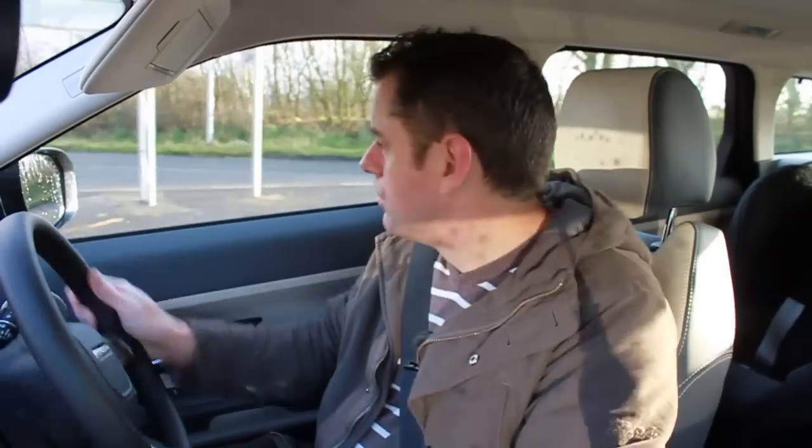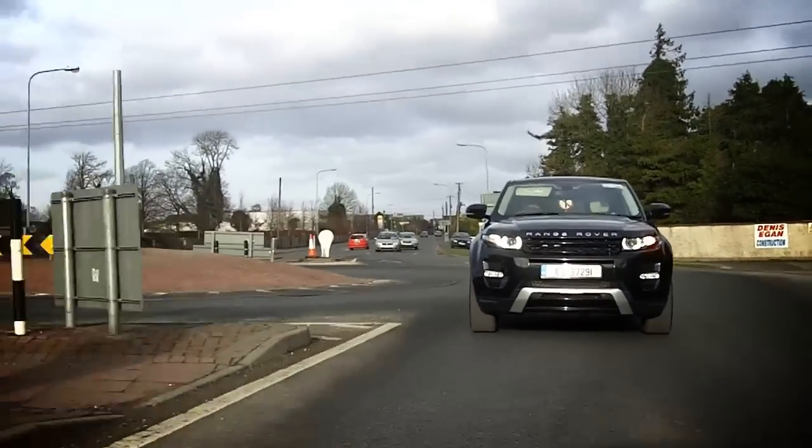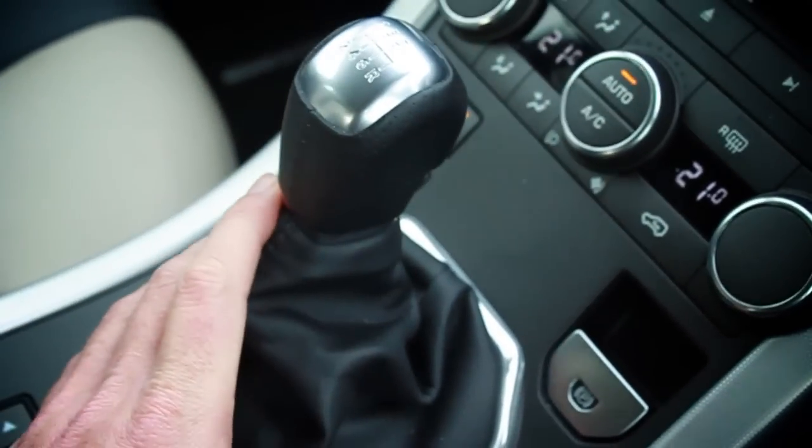There's plenty of power in the engine too, I have to say. There's plenty of horsepower, although first gear runs out very quickly. It's quite loud and noisy, and you do get a shift indicator on the dashboard to tell you when to change gears. Changing gears is a joy, by the way, just bang into the next gear. It's beautiful, really, really nice.